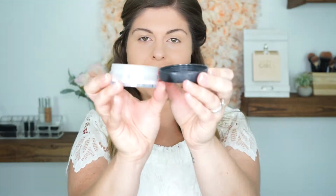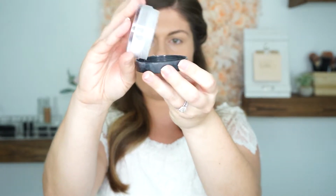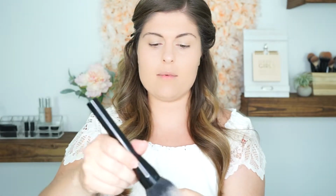Now we're going to take our #NoFilter translucent finishing powder. I like to put a little bit right in the cap, and we're just going to set the face so we can get going on the eye look. And I'm going to be using the #2 brush. I'm going to grab our #5 highlighter brush, and I'm going to use one side of that with a little bit of our finishing powder to set right underneath the eyes and make sure that that concealer stays in place.